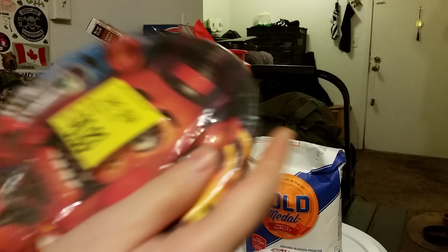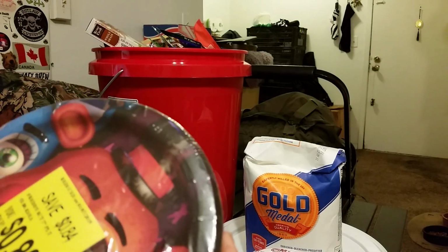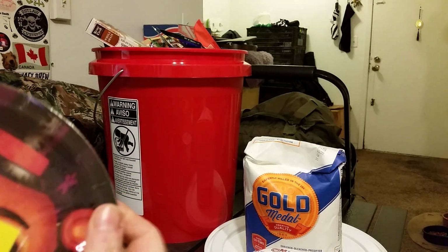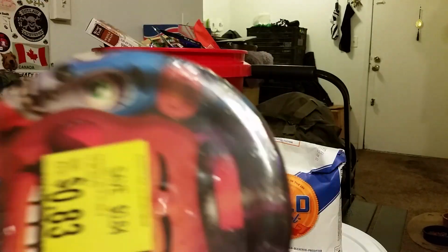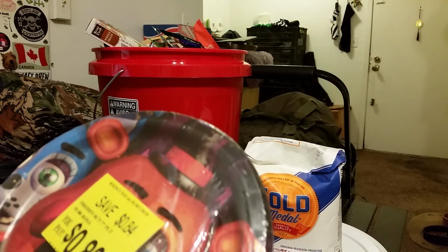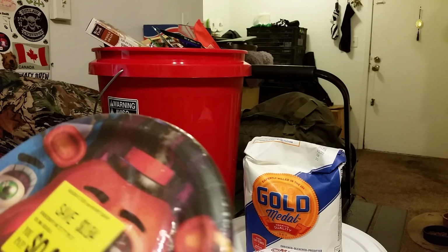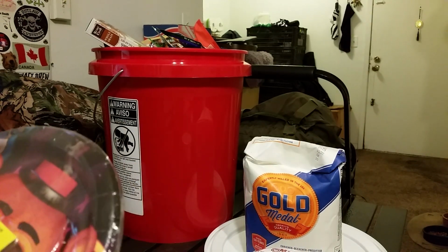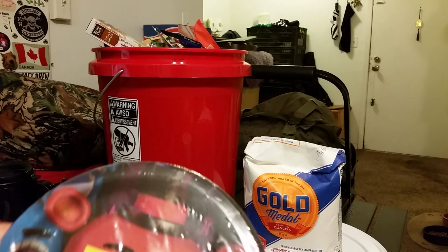But this will add to my stash of disposable tableware. I have assorted sizes of plates, and so this will add to my collection. It's always good to have these in case I don't have water to wash dishes. And because these are paper, if I need to burn them to keep a fire going, I can do that after I eat the food that was on them.